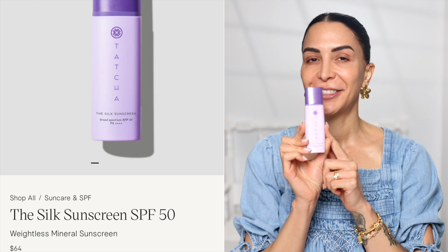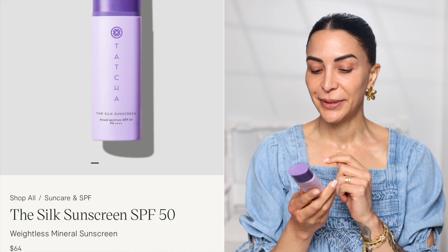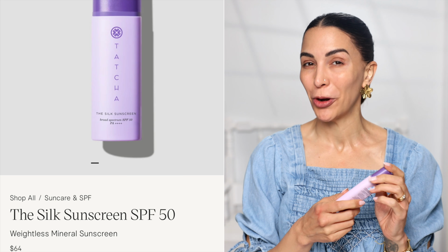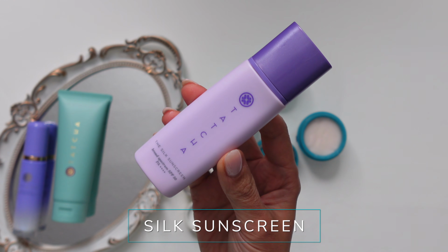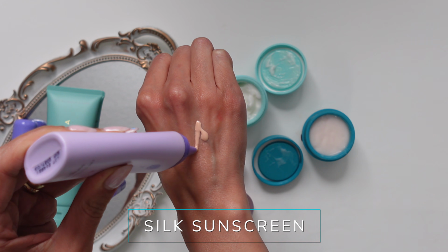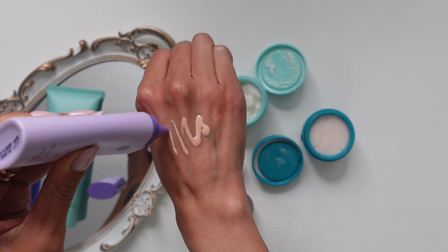The next product is the Tatcha Silk Sunscreen. This retails for $64. That's a lot for a sunscreen. Holy smokes. So this is a mineral sunscreen, SPF of 50. This uses zinc oxide as the UV filter and it's 10% zinc oxide.